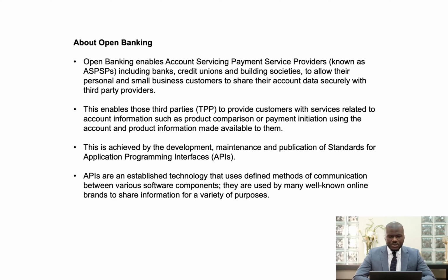So open banking enables account servicing payment service providers. These include banks, credit unions, and building societies, to allow members to share their personal and business account data securely with third-party providers. So imagine I'm a customer of Fire Service Credit Union, for example, and I want to open a new account with perhaps another credit union, a new savings account, or I want to open an account with another financial service institution. Instead of providing my details all over again, signing up to the form, I can then say log in with my Fire Service Credit Union account.